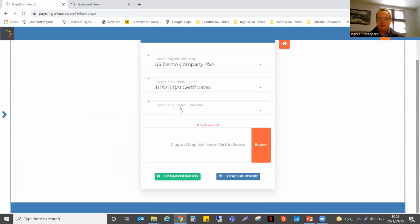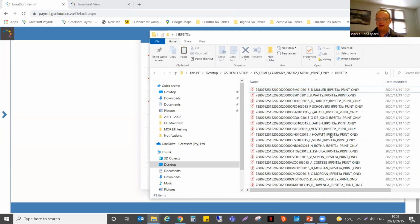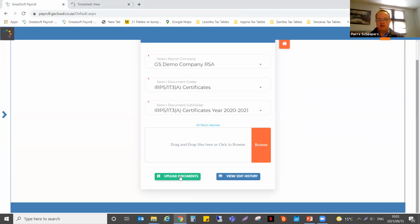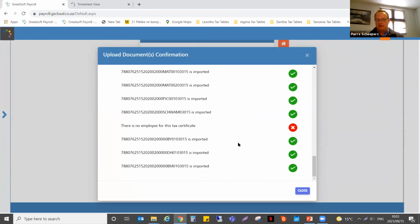Then I'm going to access my IRP5 / IT3(a) tax certificates, and for the tax year 2020-2021, I want to upload those documents. And I've already prepped. This is something I think all of you have seen, everybody that has worked with an IRP5 before. These are the tax certificates that are generated by EasyFile. It's simply a matter of drag and drop. 43 files done, and if I click upload, the system will distribute those IRP5s between the employees. And this was a total of 54. This is obviously one that was a manual certificate that was added to EasyFile. That employee does not exist in the system and it will not upload it.